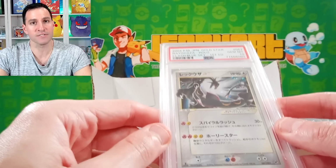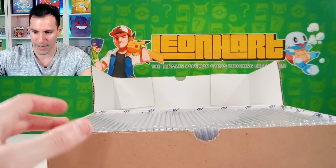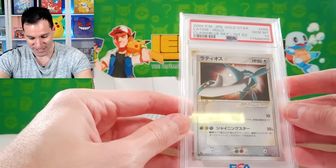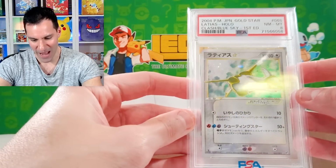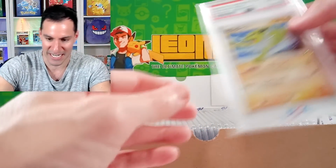Well, if there's ever one card that collectors out there want to go for, this would be the card right there. My goodness, are we getting more gold star? A 10! A Latios gold star is a 10. What about the Latias? It's an 8. Wow. Oh, that would have been so cool if all three of them were, but this is exciting.